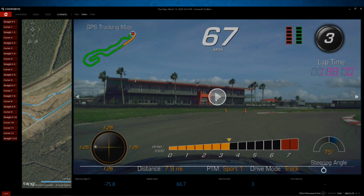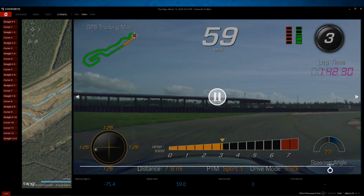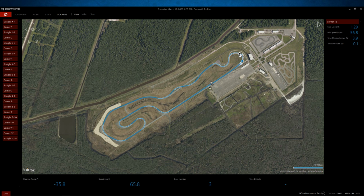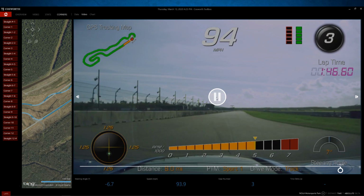And then the angle in here gets me wide and gets me sliding a little bit. So I should be way farther down, which will get me on the gas faster coming out of this corner. So instead of 65 coming out with a min speed of 56, I might be 70 plus coming out of this corner. And not on the rumbles.